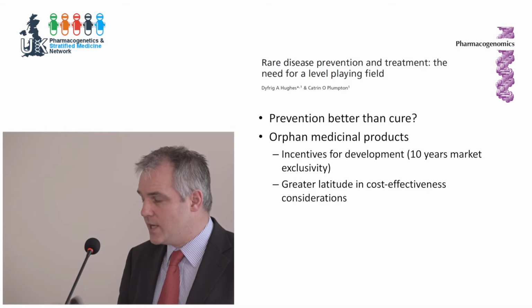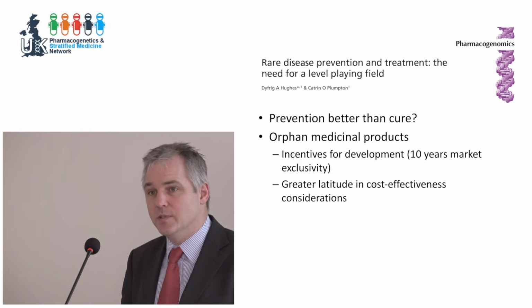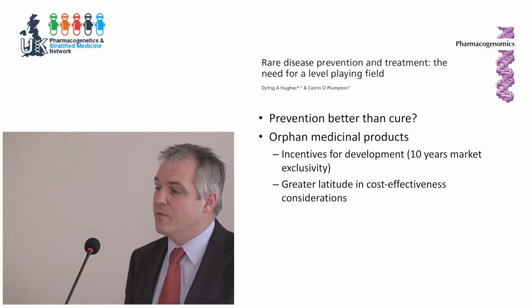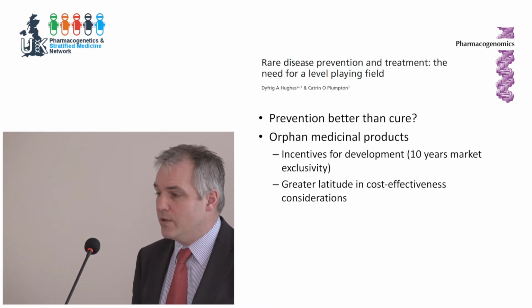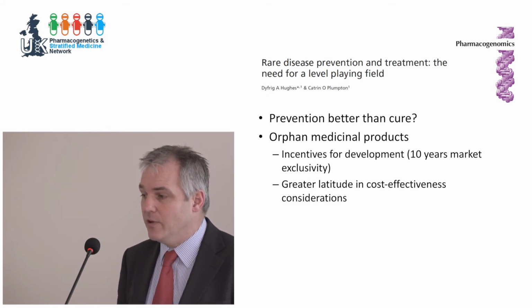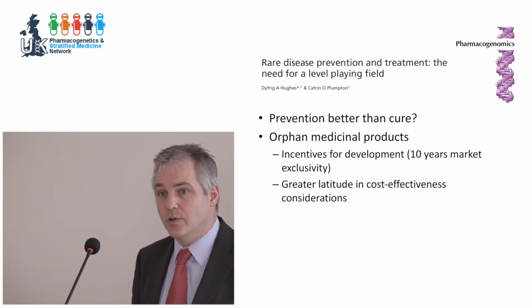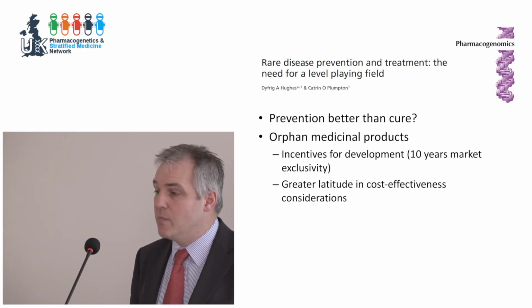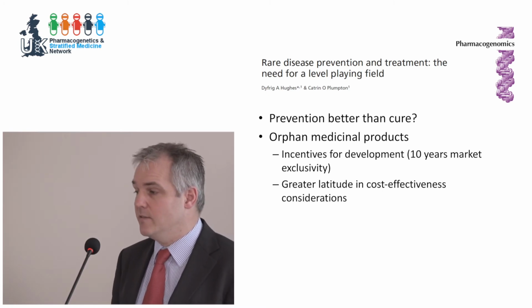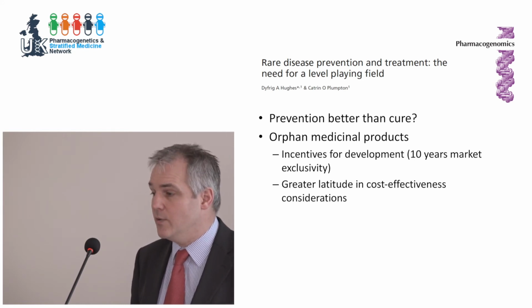My final section of the presentation relates to the comparison between rare disease management and rare disease prevention, and the coinage that prevention is better than cure. Well, we know that orphan medicinal products are being developed at ever increasing rates. I think about 40% of drugs approved by the FDA last year were orphan drugs. And obviously manufacturers are given incentives for developing orphan drugs, which include 10 years of market exclusivity in the European Union, 7 years in the US.